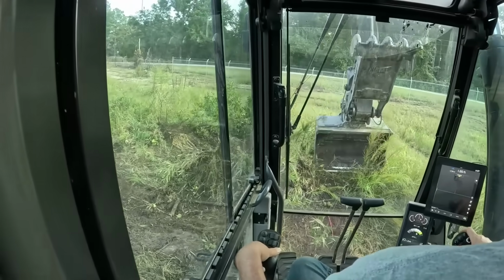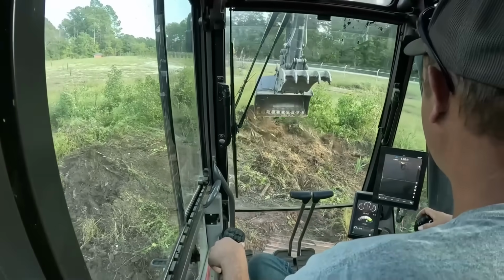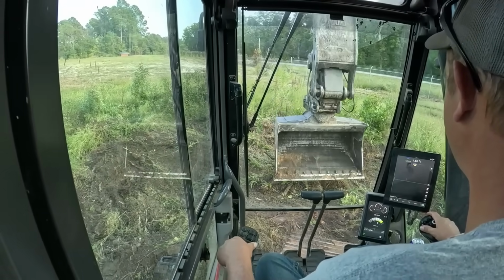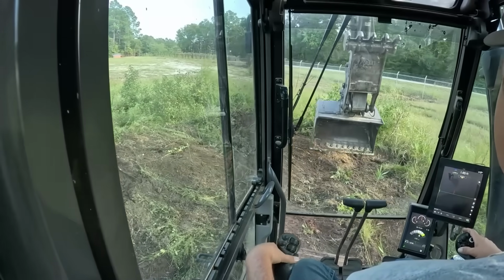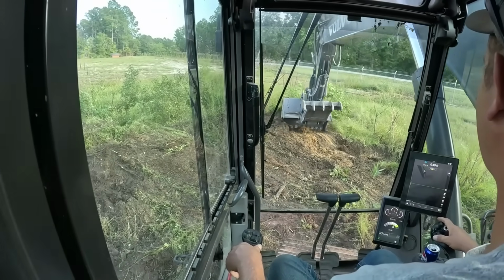I think we probably just need to cut probably a little bit more defined swale through here. Need to dig this out. The pond's never going to make it all the way up here, I don't think.